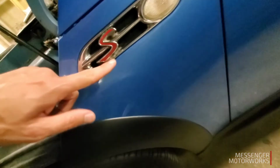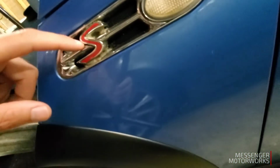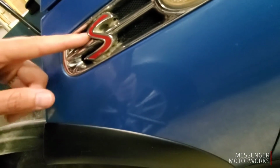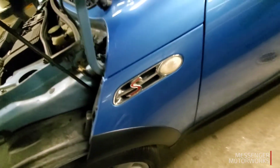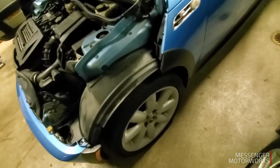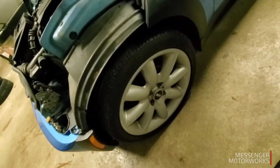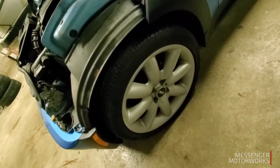Silly enough, this S badge, there's glue in there, as if the S came off or something, or they broke it. I'm not sure what's going on with that, but I might eBay me a part there. The wheels. Now, I love these wheels. The car didn't have these wheels on it when I bought it.